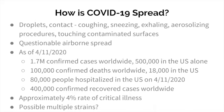Note the earlier use of the word confirmed. Due to testing shortages and a high false negative rate for the nasopharyngeal testing route, which we'll talk about in a little while, the number of confirmed cases is actually very unlikely to reflect the actual number of cases, and indeed the actual number of deaths due to complications of COVID-19. Out in New York City, a lot of our critically ill patients actually died before their COVID-19 test resulted, or even before the test was collected.